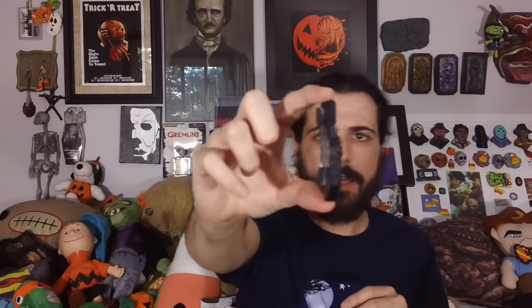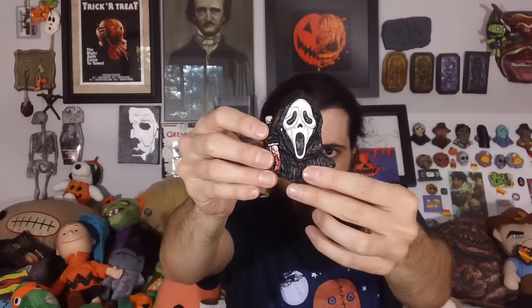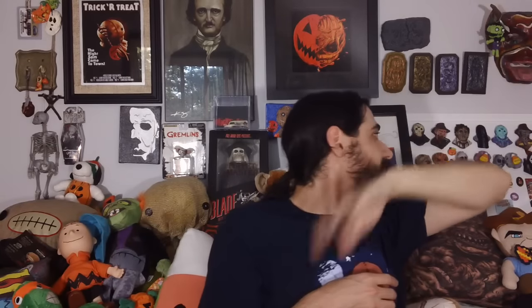As always, high quality. Two magnets on the back to make sure he doesn't slip down. Black resin. Really nice paint job, as always. Very cool. Yeah, I like the silver paint you use for that knife. Looks good. He will enter the Wall of Fame. Very nice, Ghostface. You stay right there. Stay, Ghostface. Stay.